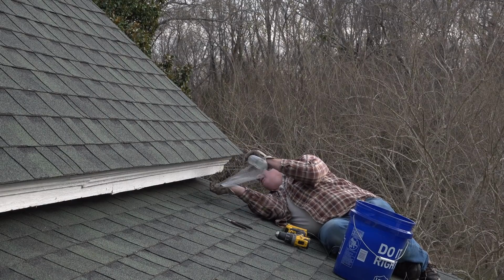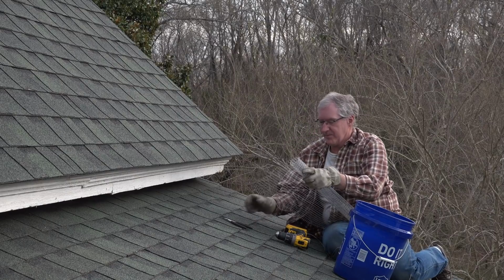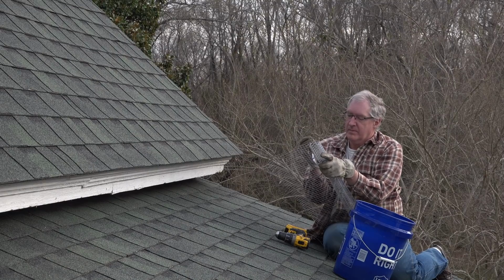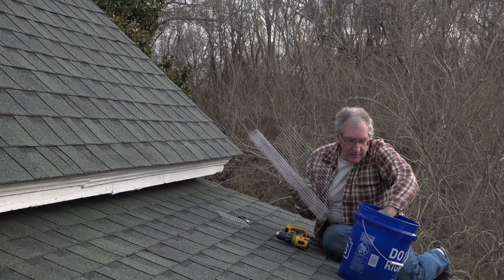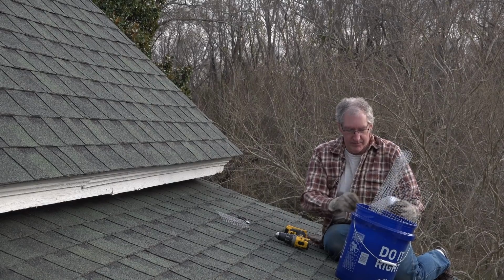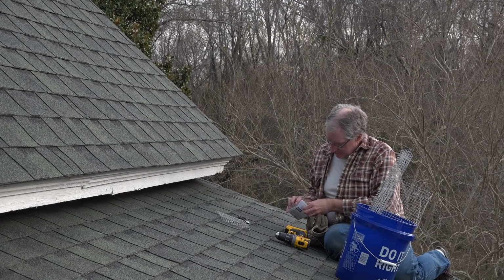Mike is checking out how big the hole is, the last of the squirrel holes. He's checking it out and he's putting the hardware cloth on there, figure out what size he needs, and then he can cut it up and put it on. And get those screws out. And he'll be getting the washers out also. And then connect it.